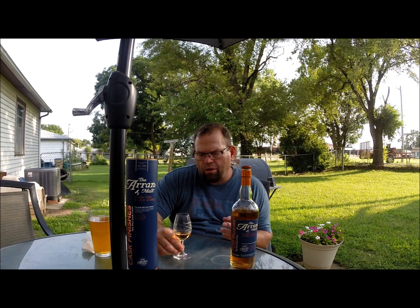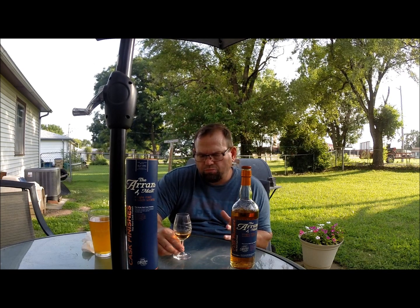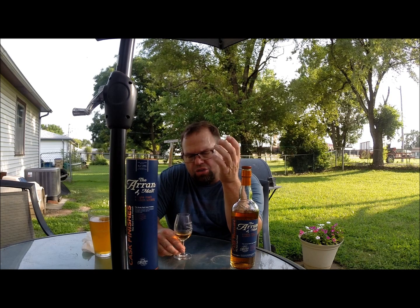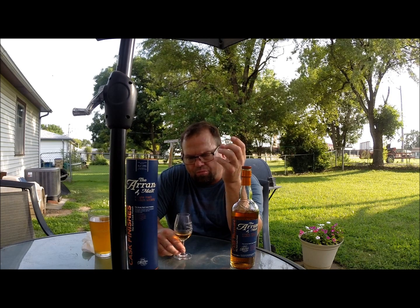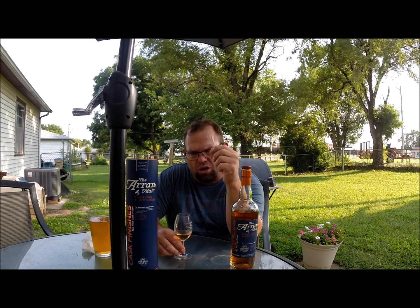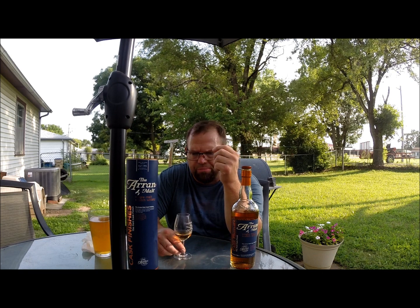It hits you with so many dark fruits up front that it really overwhelms the palate almost initially. There is a sweetness here. It's a syrupy sweetness that's coming across. Very viscous and syrupy.